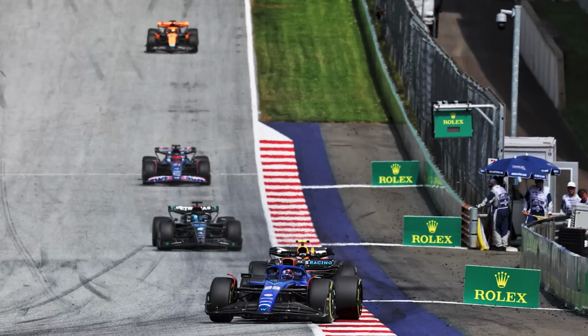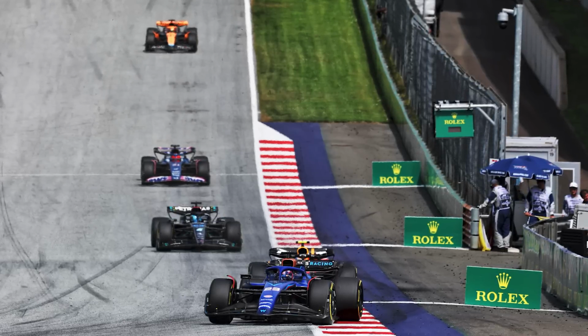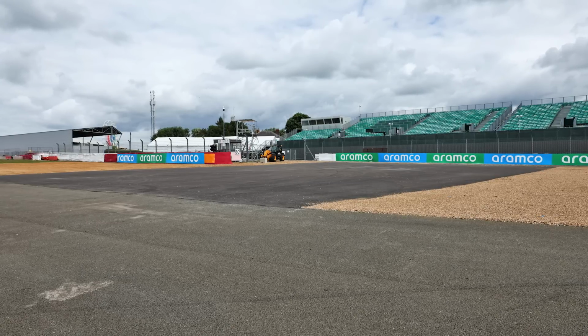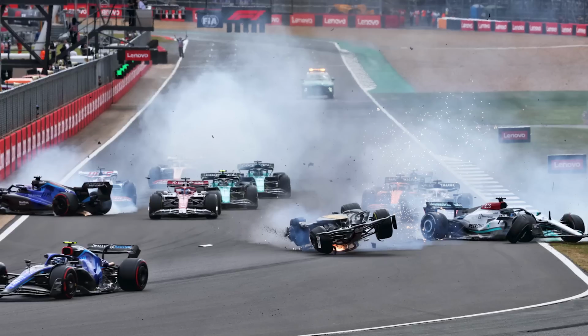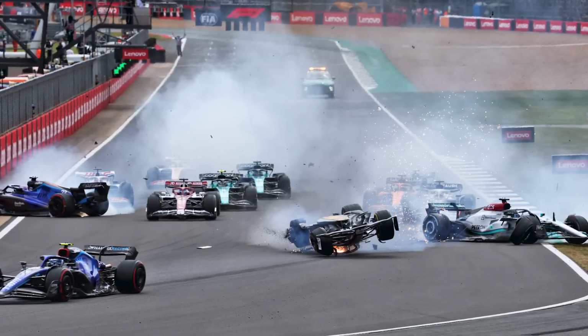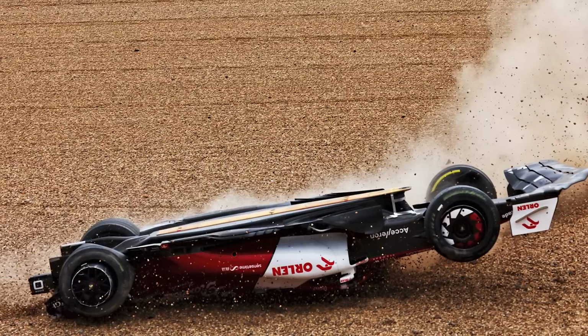It's not just the cars that will have changes for this one, though, as circuit bosses have had the gravel removed on the exit of Turn 1 and replaced with asphalt. Managing Director Stuart Pringle explaining the changes were made following Zhou Guanyu's crash last year, with the goal of stopping the cars from digging in.